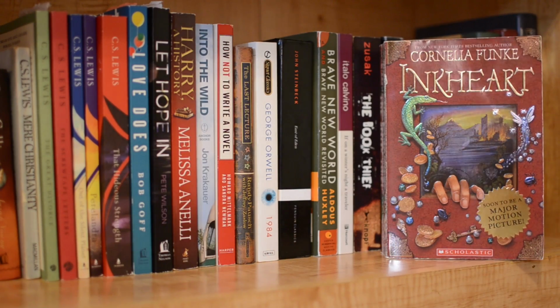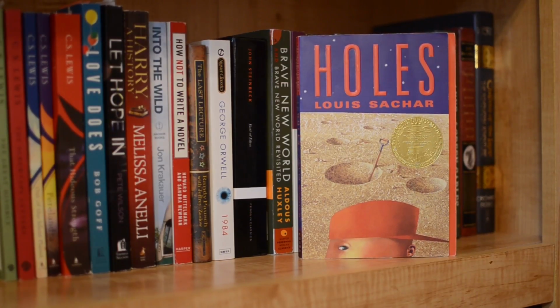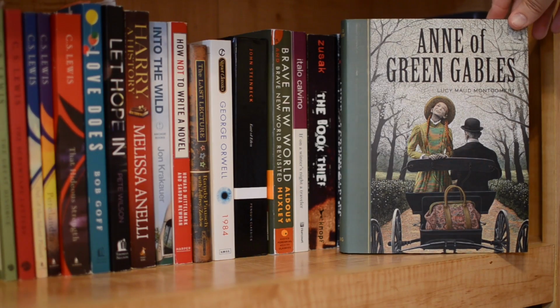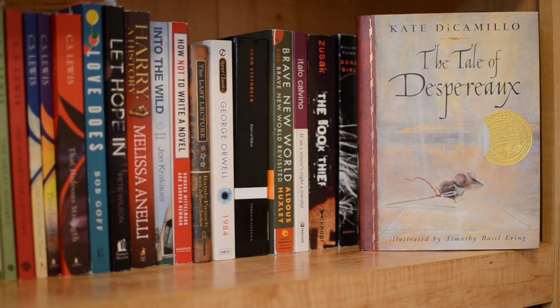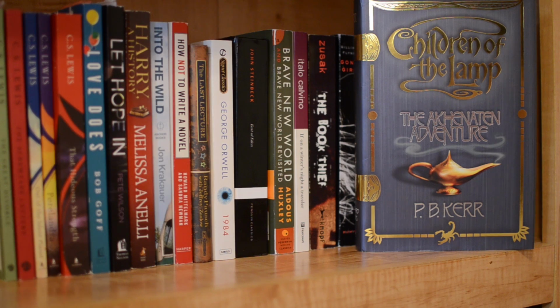Inkheart by Cornelia Funke. Hoot by Carl Hiaasen. Holes by Louis Sachar. Frindle by Andrew Clements. Anne of Green Gables by Lucy Maud Montgomery. I'm good at reading. The Tale of Despereaux by Kate DiCamillo. And finally, Children of the Lamp, The Akhenaten Adventure. That book that's still haunting me to this day. And that is it. That is my last bookshelf.